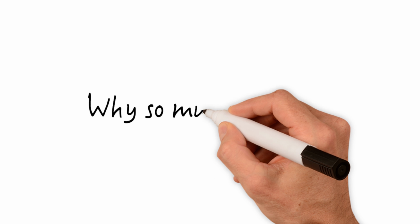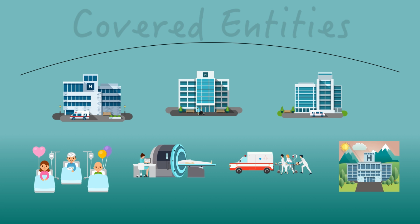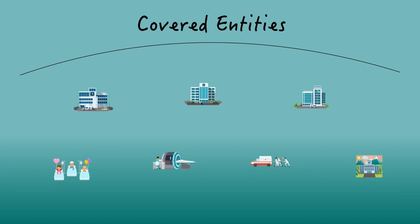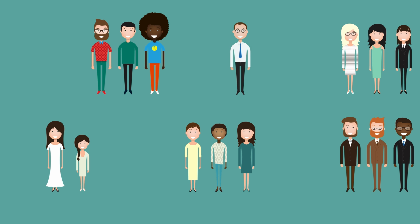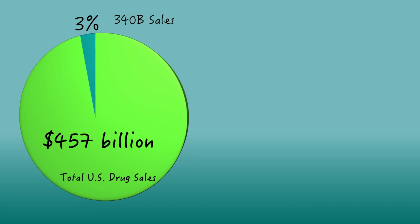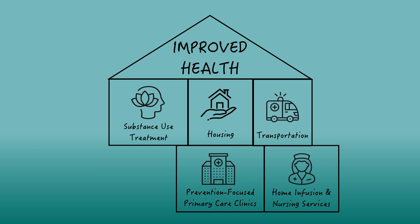So why is 340B now getting so much attention? Pharmaceutical companies have argued that the number of covered entities should be constrained, but limiting the number of entities would reduce the number of patients and communities served. Given that the program is a small fraction of pharmaceutical sales and costs taxpayers nothing, the discounts are a critical and affordable source of support for holding together the building blocks of the healthcare safety net for vulnerable patients.